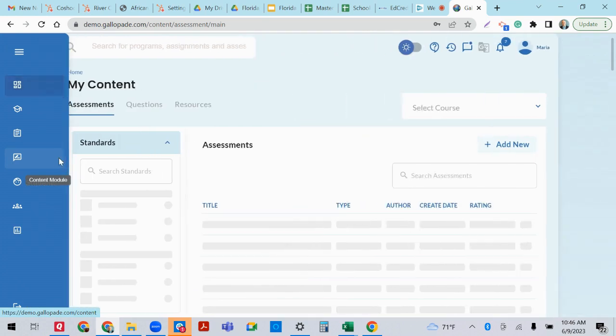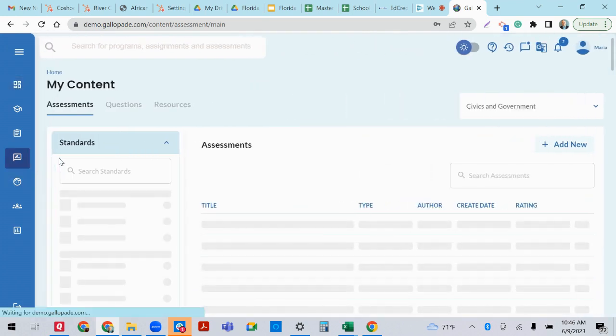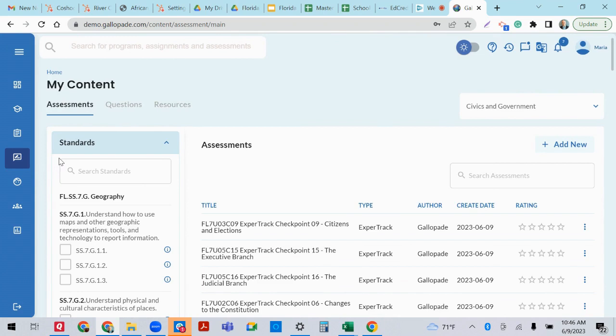and that is the My Content piece. In the My Content section, this is where you can create your own assessments, build your own assessments, pull in assessments that are pre-made and edit and adapt them as needed. You also can add your own resources, and you can write your own questions here. You can actually make technology-enhanced questions just like you see in the ExperTrack test. You can do that here as well and add that in. So a lot of neat features to the dashboard.